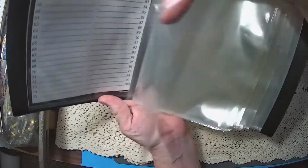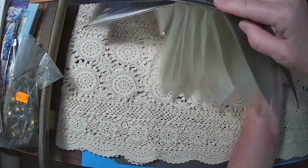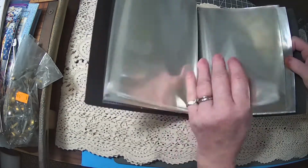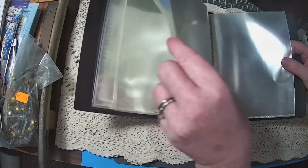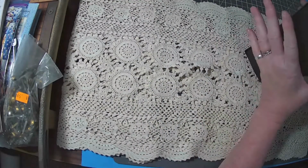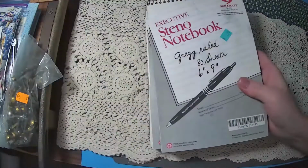You can use these for so many things, and look at how many there are. Can you see it? I already have clear stamp storage, and I already have die storage. But my make ahead tags, I mean, anything, I'll come up with something. Trust me on that. But I'm thinking make ahead tags and whatnot.